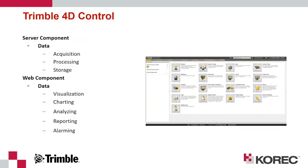So T4D, as I mentioned, comes in two different components: the server component, which is acquiring and processing and storing the data, and then the web module, which is what you as a user interact with most. So that allows you to set your visualization and charting, your analyzing, generating a variety of different reports automatically from the software or on a scheduled basis, and also creating different alarms.